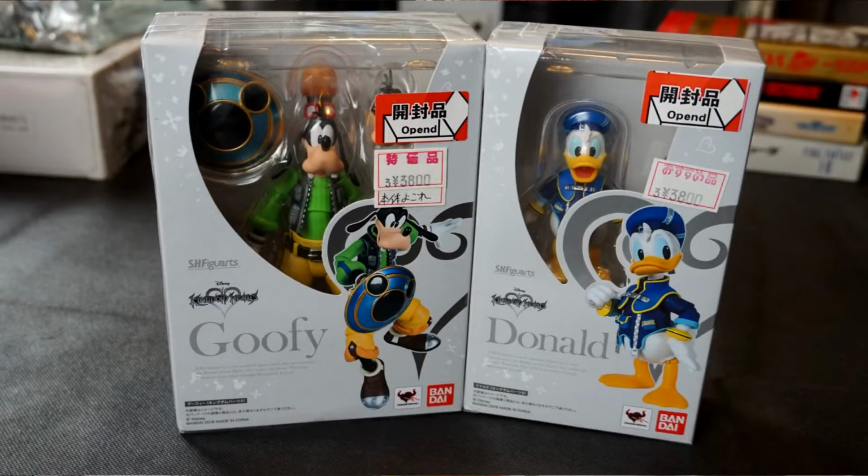Let's see. Next up, we'll go to some figures here I picked up over in Tokyo recently. I've got the Kingdom Hearts figures, Donald and Goofy, pretty cool. These were previously opened, unfortunately. I paid about 3,000 yen a piece, but hopefully I can open these up and stick them up on the shelf somewhere. They looked really neat, really cool. If you can't tell, I'm a big fan of Kingdom Hearts, so cool stuff.